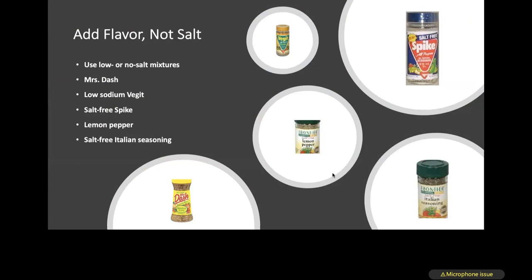And also allow your taste buds to adjust. Like any change, it can take time for your taste buds to adapt to less salt. Foods lower in sodium may taste different at first, but over time, it's possible to acquire a taste for foods with less salt.